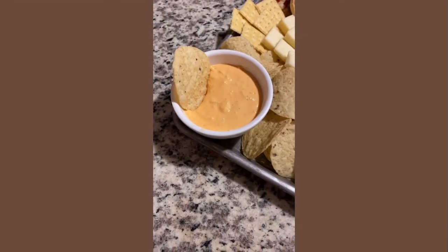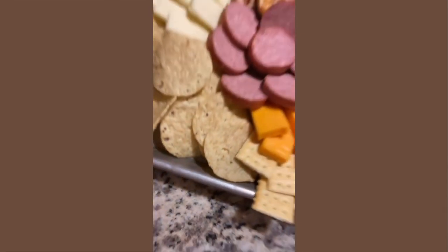And finally, our finishing touches. Chip in the dip, tendy in the ranch, and there you have it. A charcuterie board.